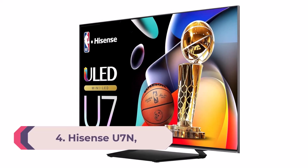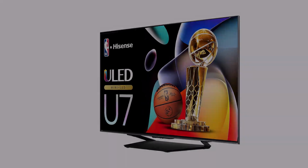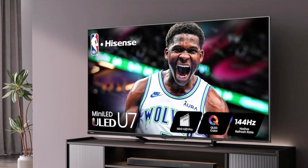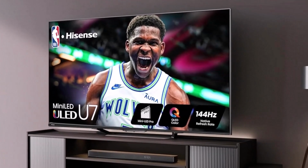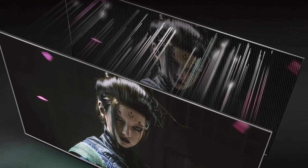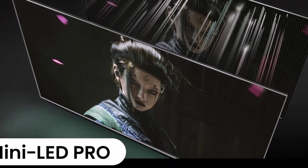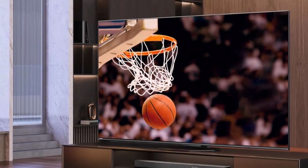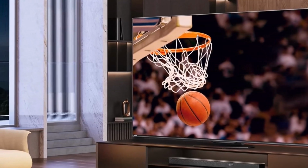Number 4. Hisense U7N. And this one's interesting because it's kind of like the reliable friend who never lets you down. Pricing sits around $699 for the 55-inch model, scaling up to about $1,799 for the 85-inch version. Not the cheapest, not the most expensive, but man, does it deliver where it counts. The U7N is basically Hisense saying, let's take everything that works and just make it work better.